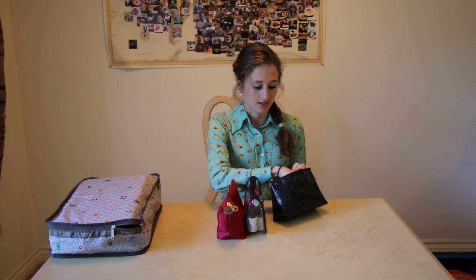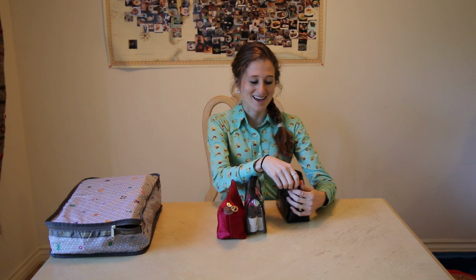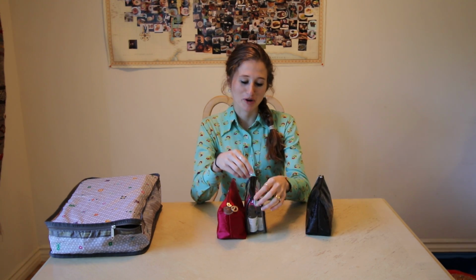I use Bare Minerals, a very basic foundation, a mascara, an eyeliner, and really that's about it. I go really light, with maybe some chapstick and things like that. It doesn't have to look good for the photos, but also, pack light.